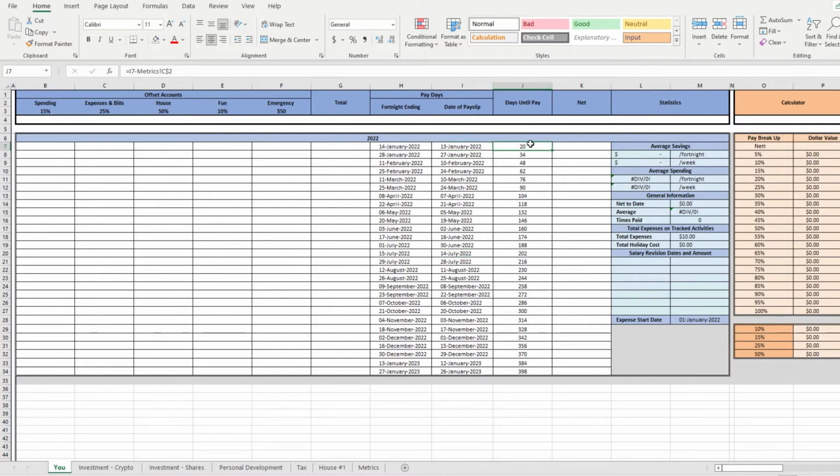In column J, we have a countdown, and what it does is it grabs the current date, as in today's date, the day of recording this video, so you should be able to do some quick maths and work out that it's going to be today's date subtracted by this date. So on the 13th of January, if you subtract 20 days, you'll notice that I am recording this on Christmas Eve, because South Australia is COVID-ridden and we can't really go out anywhere. So I'm being cautious, I'm being good, and I'm recording a video.